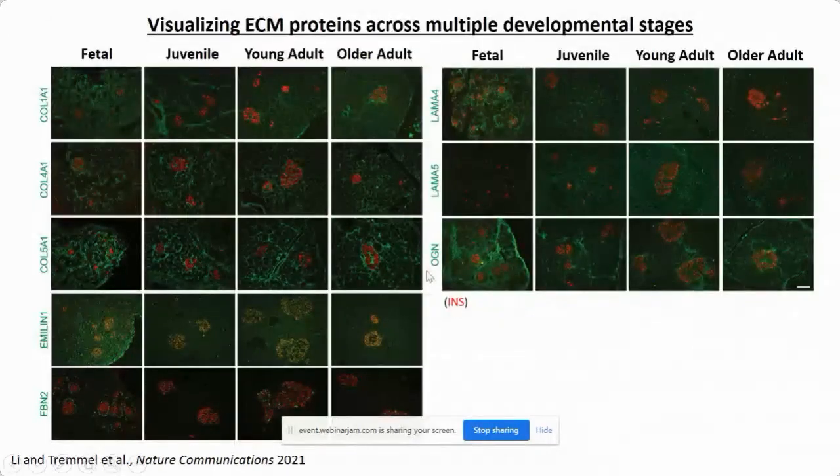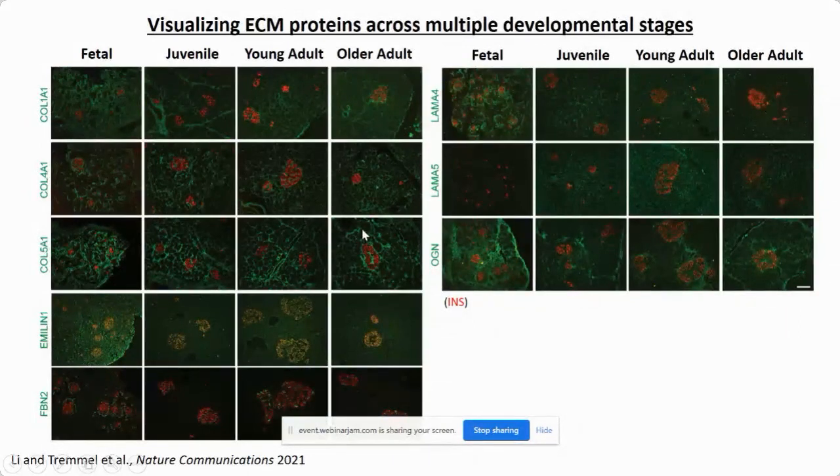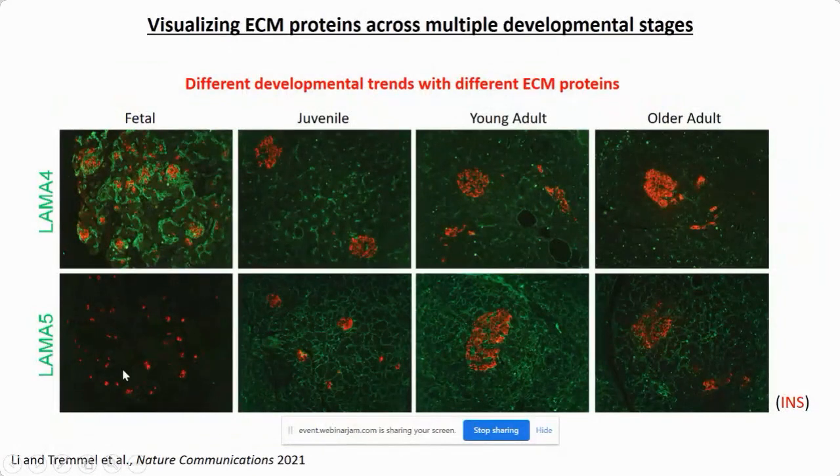So then what I did was I identified 16 structural ECM proteins that seemed to be interesting, either based on their total abundance, having very high abundance in the pancreas, or based on their changes with development. And we did immunostaining to first validate the mass spec findings. And we found that all of these ECM proteins, the staining patterns and the intensity of the staining correlated with what we found with mass spec. So that was good. And then we used these images to further look at how the ECM changed between the islet and acinar compartments of the pancreas.